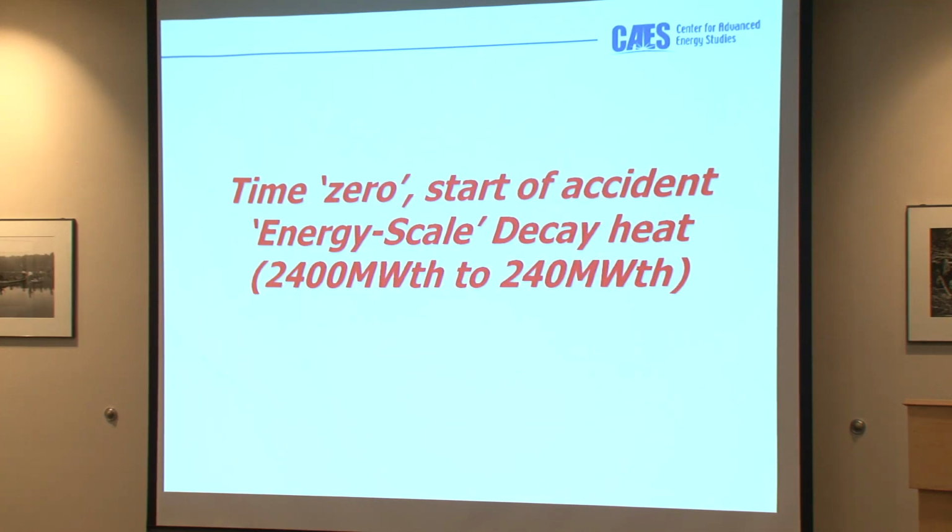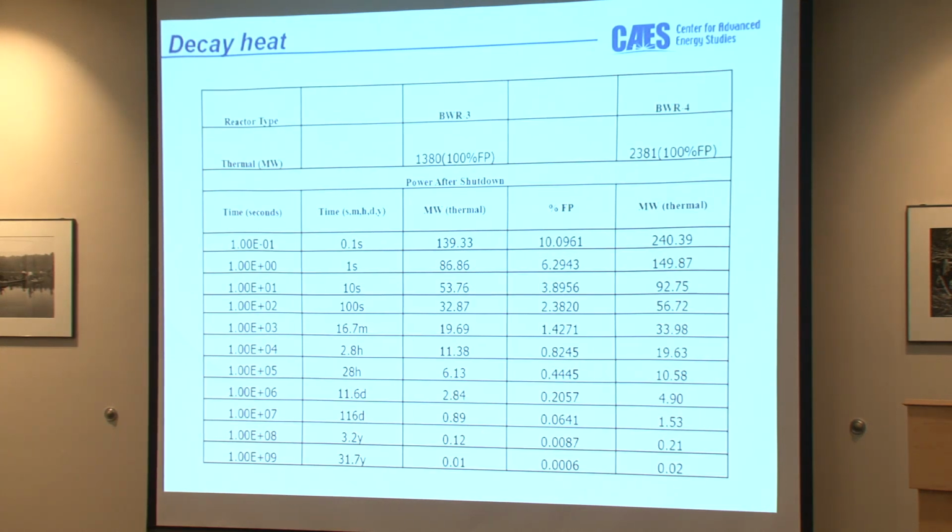Time zero, start of the accident, energy scales. We go from, at operating power, 2,400 megawatts thermal in terms of heat, right? Heat energy or thermal energy. About 10% of that is upon shutdown. Immediately after shutdown you go to about 10% level, about 240 megawatts thermal. Here's the decay heat. In terms of time scales, at 0.1 seconds, with unit 3 and unit 4, they have different power ratings, about 139 megawatts. We're beyond 11 days, but not quite to 116 days, about halfway to 116 days. We're still not below a megawatt in terms of decay heat.